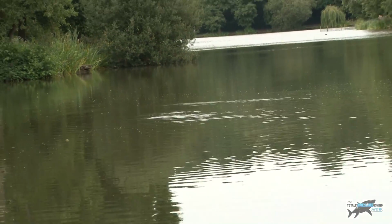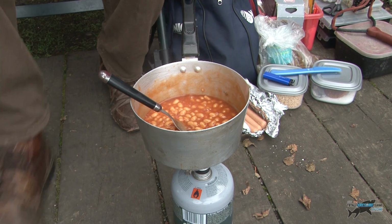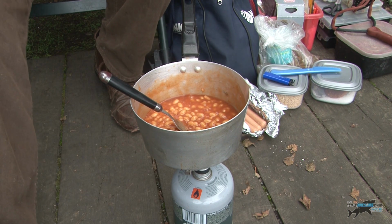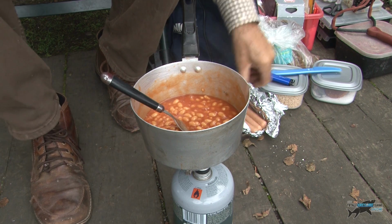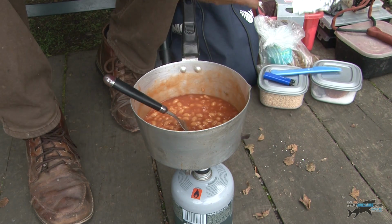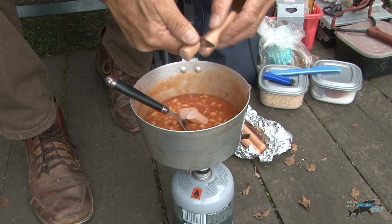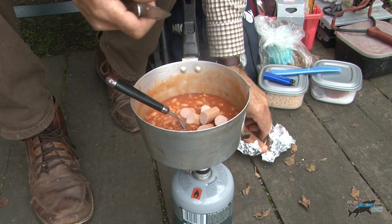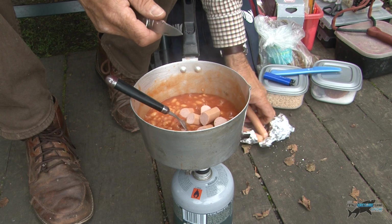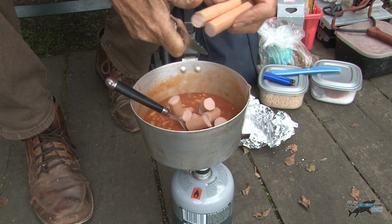I'd like to get 2, because they're nice looking fish. Now, if it's not a hot day, and you're just like I am, just come for 1 night, I tend to get something like hot dogs, and just keep them in silver paper, cut them up, drop them in with the beans. They take a bit longer to heat, but they do go pretty well together. They are excellent barbel bait, these actually.